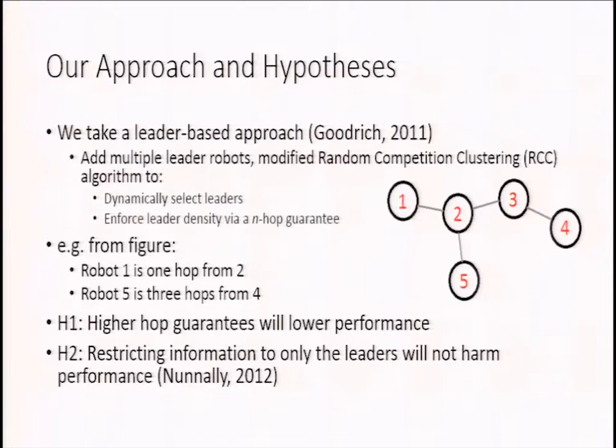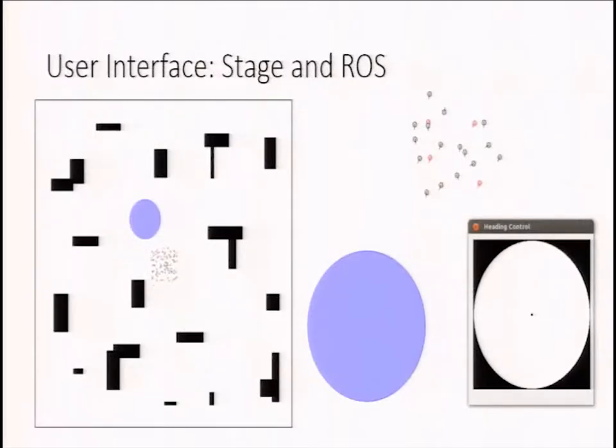And one of the parameters we can specify is that of an n-hop guarantee, which is a way for us to specify the density of the leaders in the mission. So our hypothesis was that as we raise this n-hop guarantee, that will lower performance, and that we can restrict information to only the leaders and not harm performance. This is just a quick slide of what the interface looked like. We kept it very simple. Leaders are in red, and the human operator could control the swarm via a virtual joystick. Those commands would be passed to the leaders and then dispersed through the rest of the swarm.